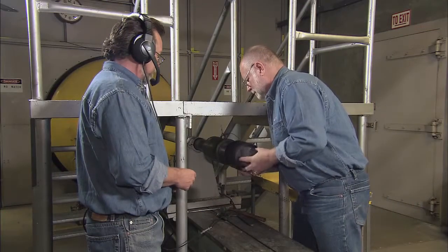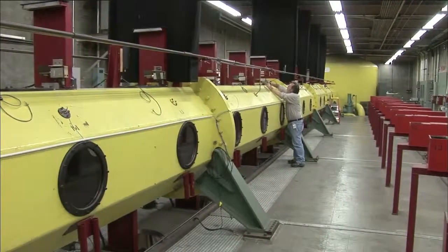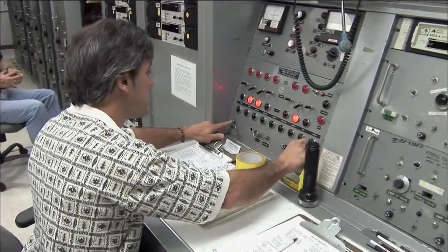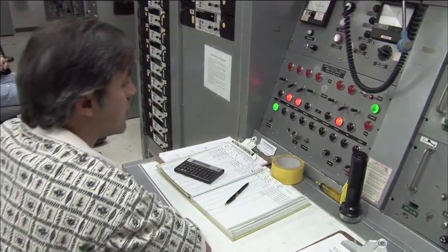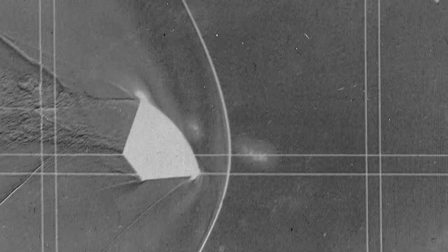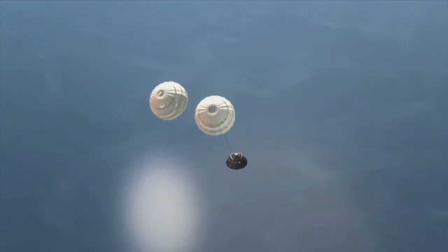Built in the 1960s to support the Apollo missions, Ames's horizontal free flight facility can fire models through a 75-foot-long test chamber at speeds ranging from 500 to 18,000 miles per hour. Tests of the Orion capsule were essential to understanding how well the vehicle will fly through the air after re-entering the atmosphere, but before the critical parachute deployment.